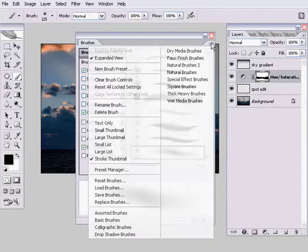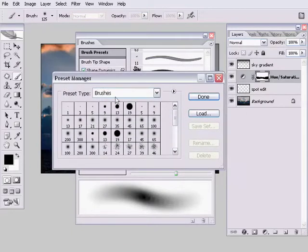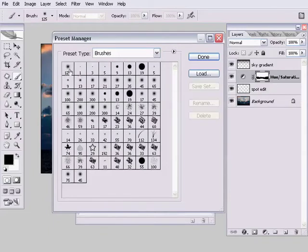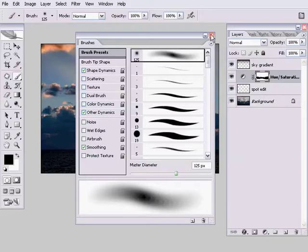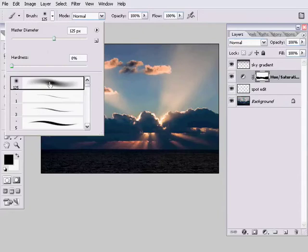So if you press this little arrow in the top corner, we get the preset manager, and because we're in the brushes palette, it knows it's the brushes presets we want to edit. So I'll just drag this window a little bit larger, and there's our new brush at the bottom. I can drag and drop that right to the top, so that's now the first brush in our presets list. I press done on that. I can close the brushes palette now as well, or just drag it out of the way because it isn't closing. That's a problem to do with the screen recording software. It doesn't like letting me close that window. So now if I go into my brushes palette, there at the top of the list is my new brush.